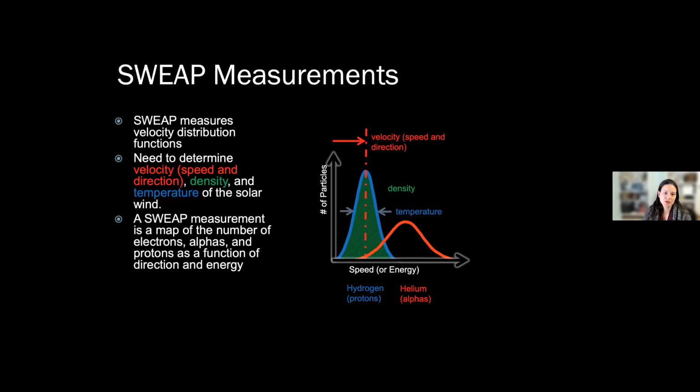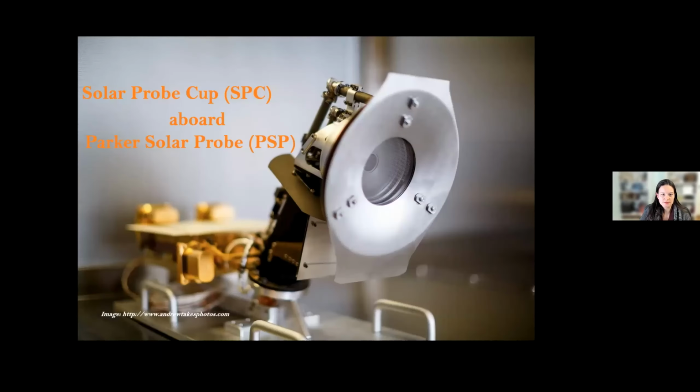So what SWEEP measures is the speed, the density, and the temperature of the solar wind. So how much of it there is is the area under the curve. We're adding up how many particles we have. The temperature is about how wide they are, and the velocity is where they peak. So we can get hydrogen and helium, and we can also do electrons. So this is an image of the actual cup just before it was integrated into the spacecraft.